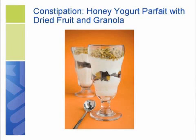If someone is constipated, they'll want to gradually increase their fiber intake, and our honey yogurt parfait with dried fruit and granola is a great way to do that, and a really delicious way too, I might add. He or she might also feel full more quickly. So a number of recipes in this chapter, and actually throughout the book, are relatively small in portion size.